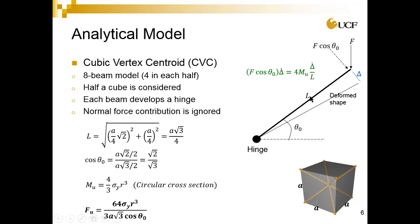Here L, which equals half the strut length in half cube model, and cosine theta can be determined as a times square root of 4 and square root of a times square root of 3 over 4 and square root of 2 over 3 respectively, where a represents the size of a cell in each principal direction.